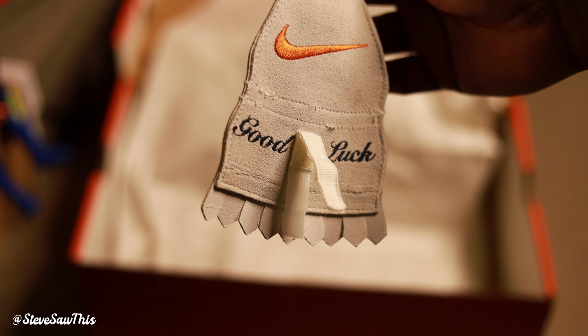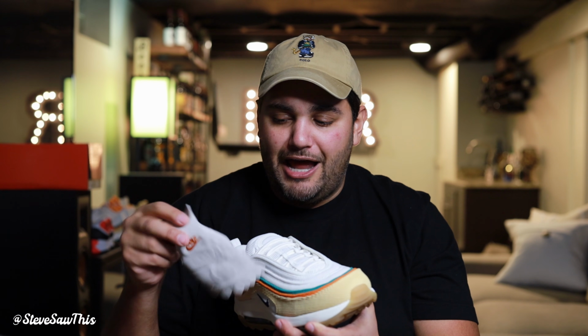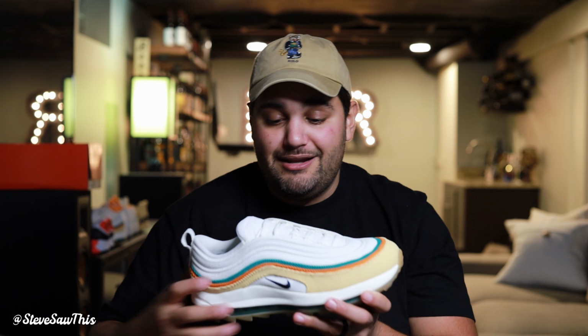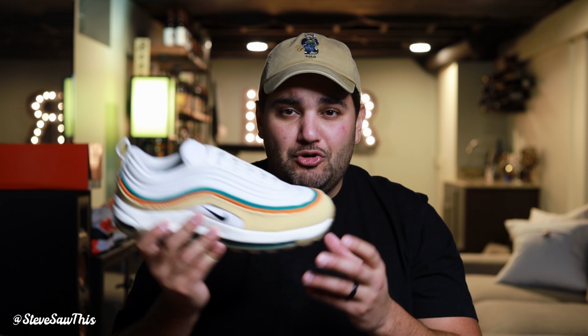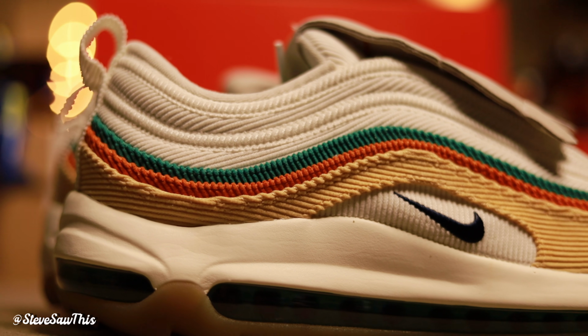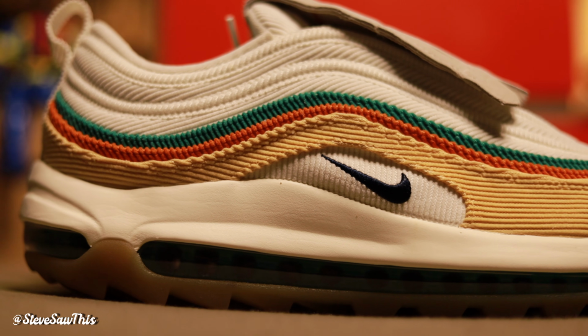You got the Nike golf logo on there. I mean, I think if you're a little bit more daring in your fashion and your style, this is something that you might want to keep on. But you can take it off, and like I just did, look, this is a super clean colorway now. And like I said, some Sean Wotherspoon Air Max vibes going on here with the color layering and of course the corduroy.